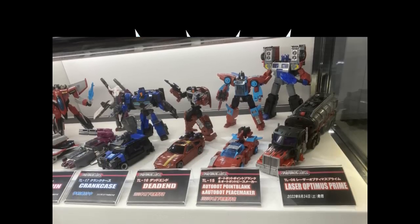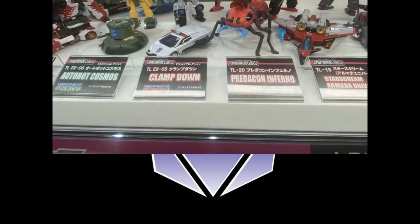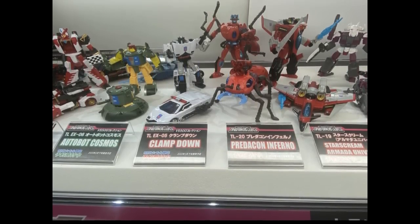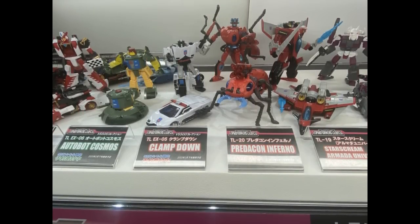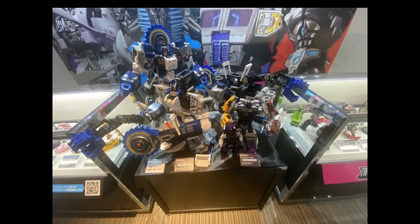Yeah, official news here. Okay, here we go with sliding into some mainline stuff. And with it, it just kind of shows some of the stuff we've already seen before, but it looks pretty good. And I do want that Point Blank. That looks pretty awesome. Here we go with more stuff over here. Starscream and the Inferno, and then Clampdown, Cosmos, the Velocitron stuff. So it looks pretty cool. It's pretty fun.